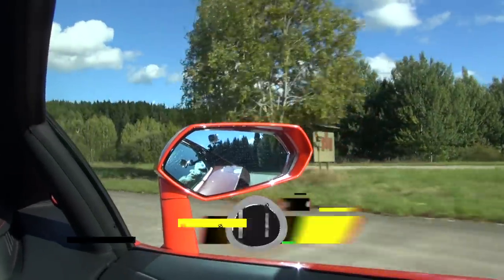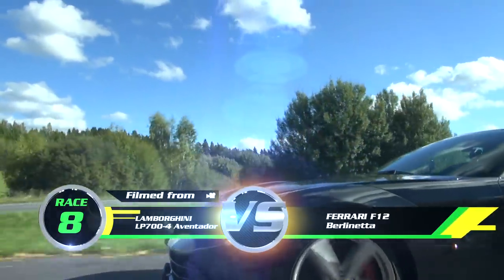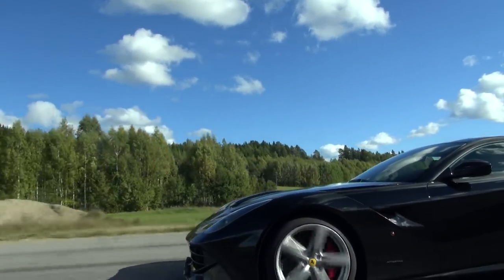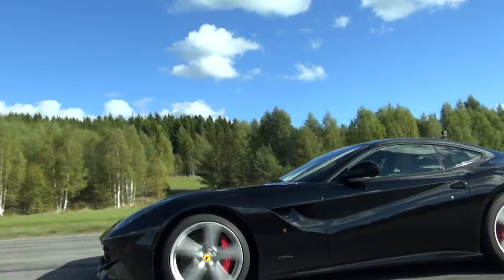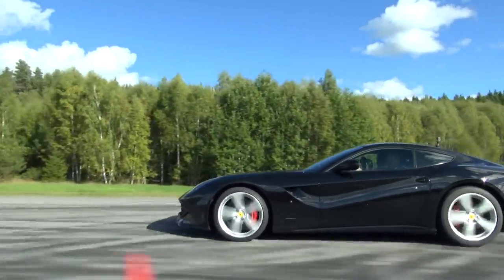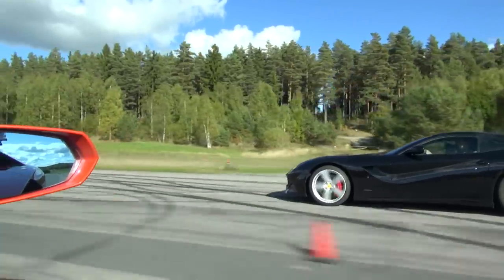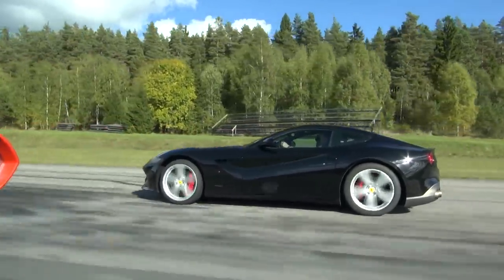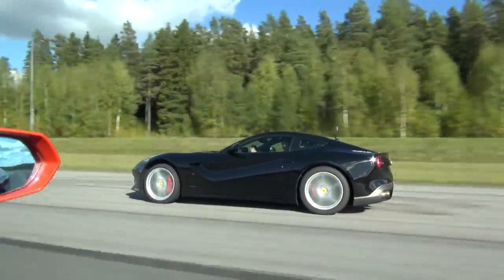Okay, this is the Lamborghini Aventador against the Ferrari F12. It's a rolling start from 50 kilometers per hour. This is for GT Board 2013.